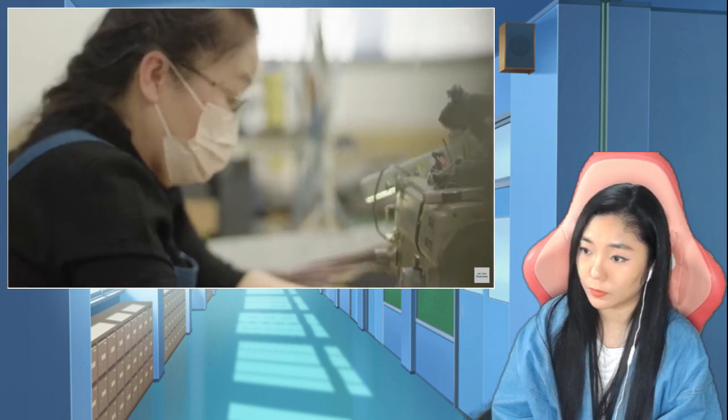Because shuttle looms are less precise, for the fabric to be able to be used for a long time, they also have to sew it nicely, very thin. A great skill that many Japanese seamstresses have.